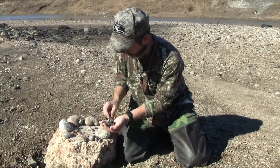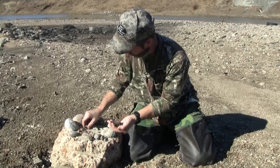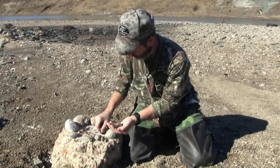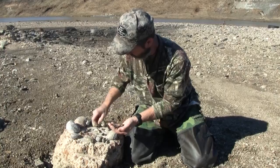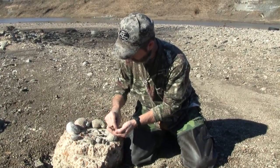I mean, for a young kid, it's definitely an adventure on a nice December afternoon like this. Started out freezing. It's warmed up quite a bit. Feels beautiful out here. Give us just a second here. We'll take a look and see what Rusty's got.